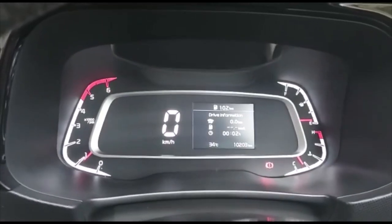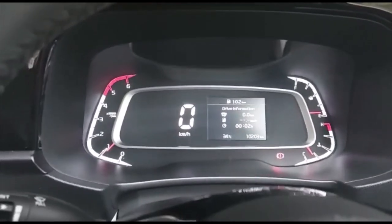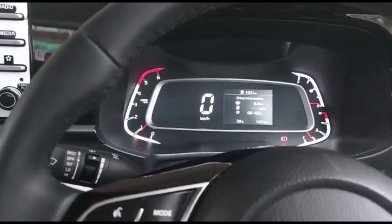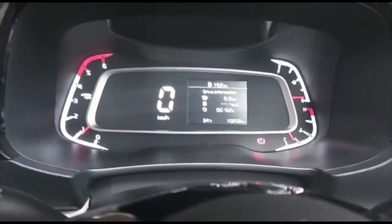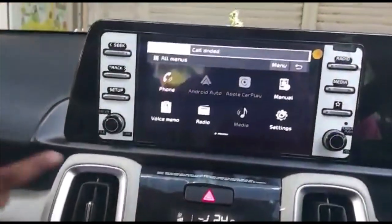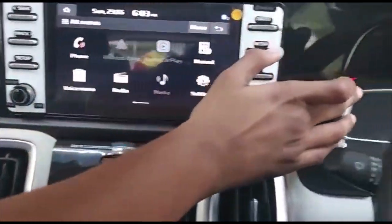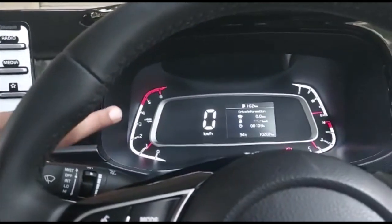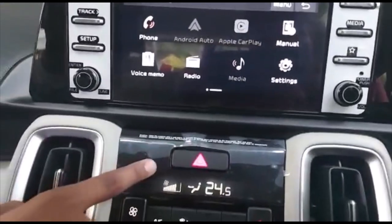So here we get the analog digital instrument cluster. This shows various information such as trace map, trip meter, average fuel consumption, average speed, distance to empty, low fuel warning, and digital clock. Here we also get a door warning, a gear shift indicator, and it comes with an analog tachometer. Here we have the hazard light switch.